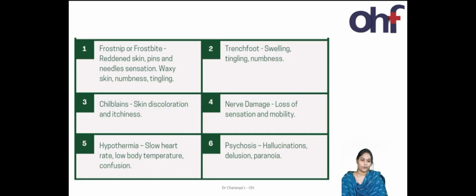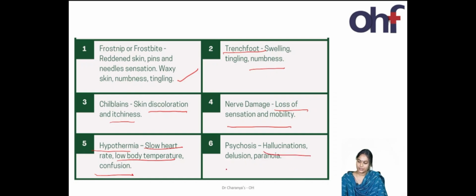To sum up, for frost nip or frostbite, you will have reddened skin, needle prick sensations, sometimes waxy skin, along with numbness and tingling. This is for the frost nip. If there is trench foot, you will have swelling, tingling and numbness. If the individual develops chilblain, there will be just skin discoloration and itchiness. If there is nerve damage due to exposure to cold, there will be loss of sensation and mobility. If the individual has developed hypothermia, there will be bradycardia, a lower body temperature and a state of confusion. Sometimes with exposure to cold, they develop psychosis which has hallucinations, delusions and paranoia.